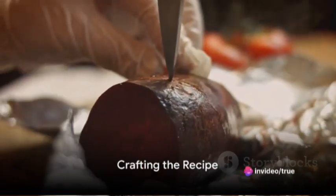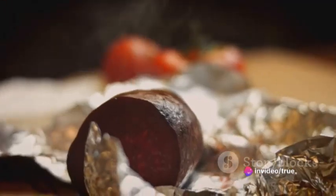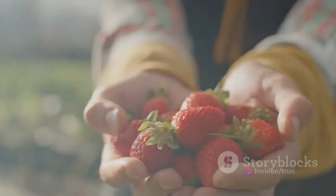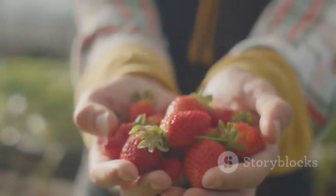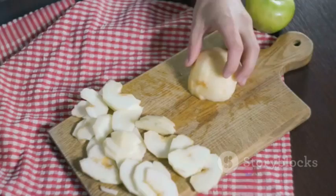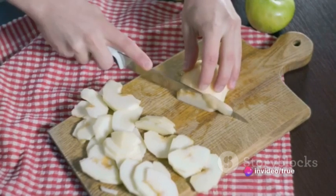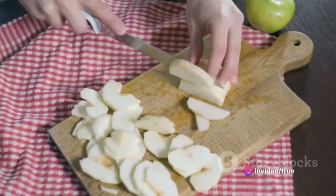Imagine a dish that starts with a base of roasted beetroot, its earthy sweetness providing a grounding note. Next, we layer in the bright tang of freshly picked strawberries, their natural sugars caramelizing beautifully as they hit the heat. Finally, we add a crunch with thinly sliced apples, their tartness playing off the sweetness of the other ingredients.